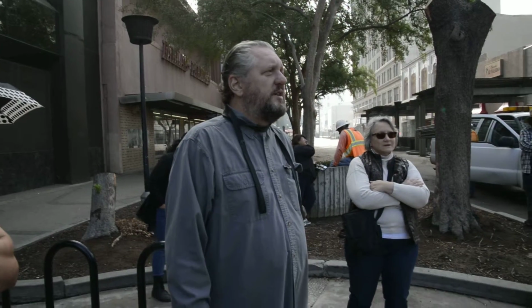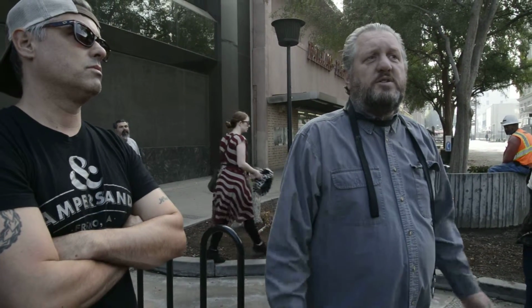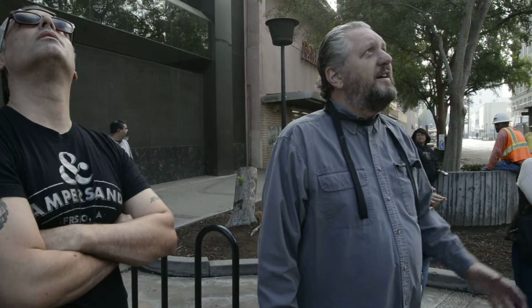But these things happen. Things adjust according to the market. So at some point it'll sell, and hopefully someone will buy it who can see better use for it than just a 9-to-5 office. And can it be zoned residential? Yeah, everything here is zoned residential, commercial, whatever you want to do, pretty much within the law.